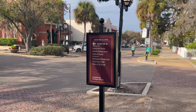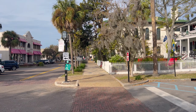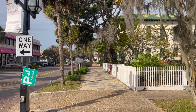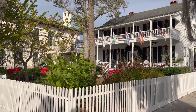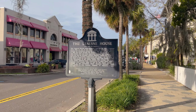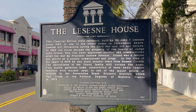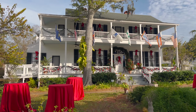Some of the things located on the streets here. I know there is a coffee shop. What is it? The Amelia Island Coffee. We're gonna go in. Maybe a couple stores if we are here when they open up. They should be opening soon. But look how pretty this is. Here's a little description of this house. Circa 1860, one of the oldest homes in Fernandina Beach. That is a pretty home.